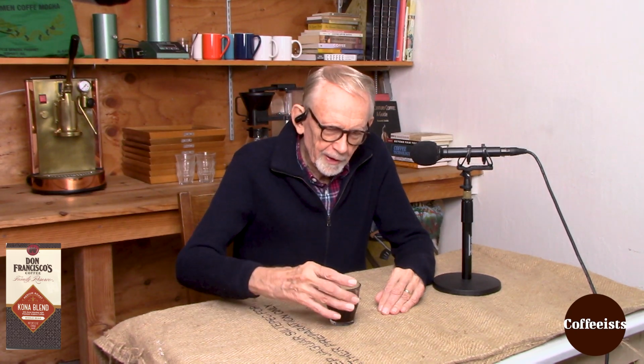Yeah, it's a little bitter, astringent, and dead in the finish. I think that this coffee is perhaps a little stale. I don't want to say stale, that's too harsh a word, but it's maybe been in the packaging a little too long.